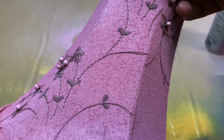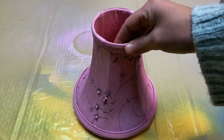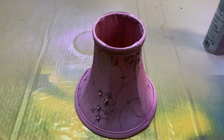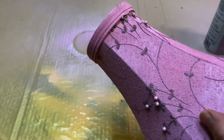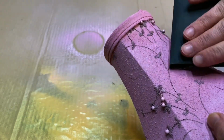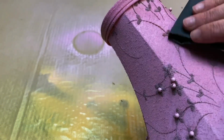Now back to the lampshade. The spray paint had dried fully, but as you can see, it had created a kind of stiff fuzz over the top of the fabric. So I wasn't sure how to handle this, but I was willing to experiment. So I got sandpaper of the finest grit that I had, and I just very, very gently, barely touching the surface, rubbed it across the fabric.